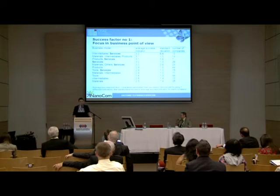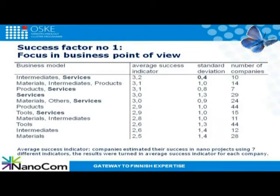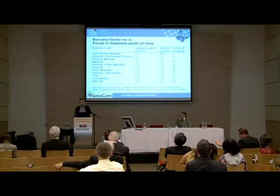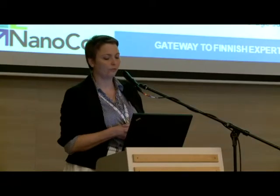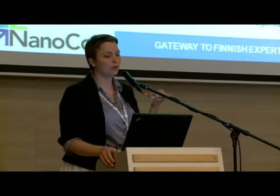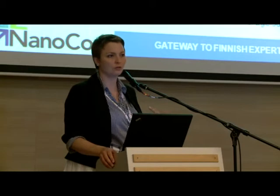About including services in the business model, as I explained, we were able to calculate an average success indicator for each company. And we also asked the companies to identify in which positions of the value chain they are involved, would it be materials, intermediates, products, services, or tools and equipment. So we were able to split all these more than 250 companies into groups according to their business model. And if we rank the different business models according to their success, if you look at the table, you can see that among the 7 most successful business models, there are 5 which include services.